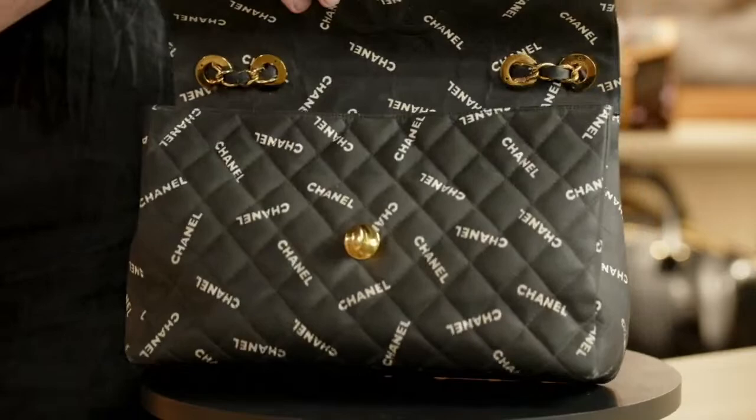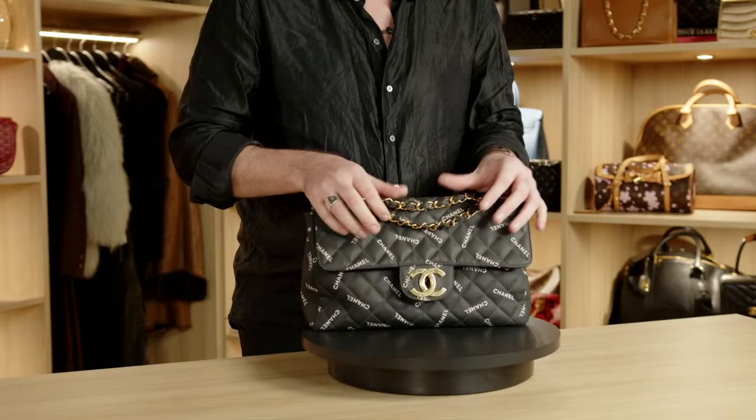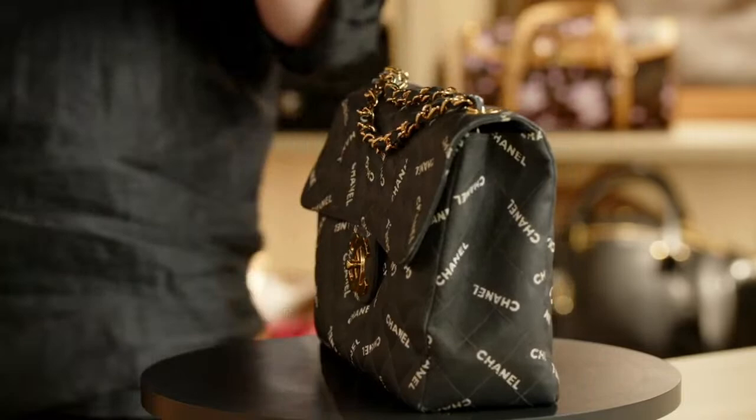Such a cool piece. And I love that it's almost all blacked out. A little lighter black in the canvas and then darker black with the leather. And even the shoulder strap here, that woven shoulder strap has the Chanel canvas with the Chanel writing on it. That's so cool. $8,950.